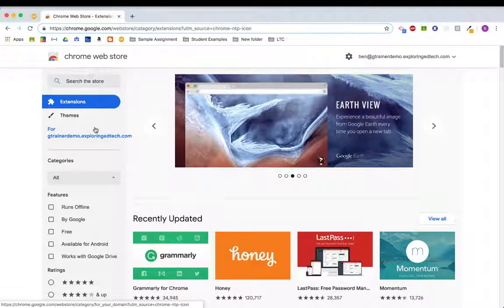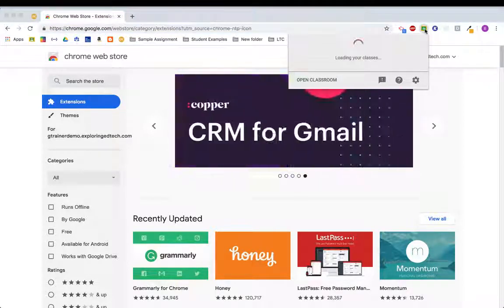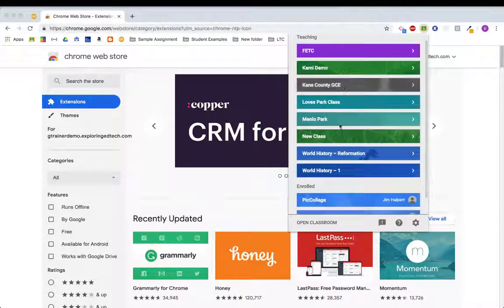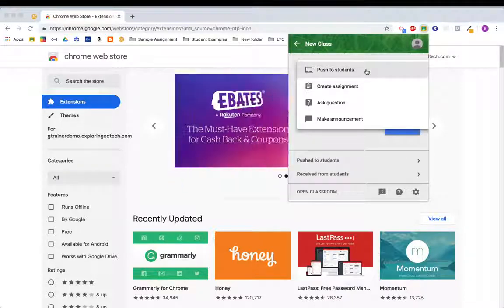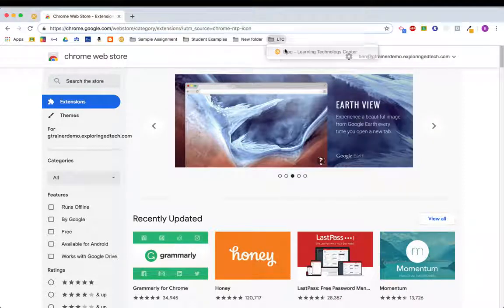So one of my favorites, and you can see I've actually got it up here in my extensions toolbar, is I love Share to Classroom. So Share to Classroom allows me to open up or to share web pages directly to my Google Classroom class. So I can click on the extension, find the class that I want to share to, and then I can do something like push this website out to my students that are in the class if they have the Share to Classroom class. But I can also create an assignment or a question or an announcement directly from this Chrome extension as well.